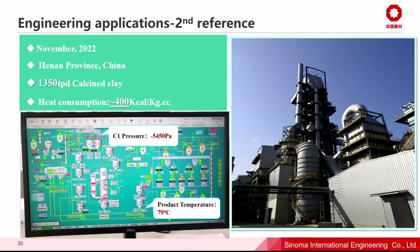And the second engineering application was last year, November. It's in Henan province, also in China. The capacity is much bigger, 1,350 tons per day. And also the heat consumption becomes less, only around 400. Another thing is the pressure drop is only 5,450 with altogether 8 cyclones. And the product temperature is only 79.